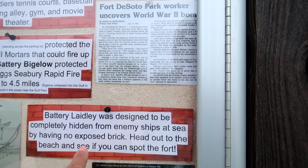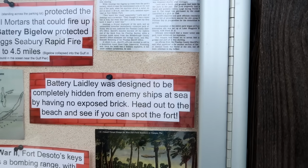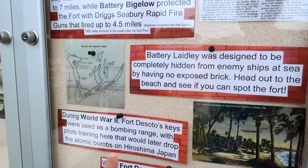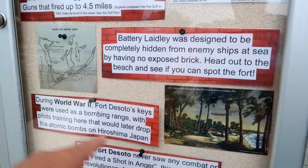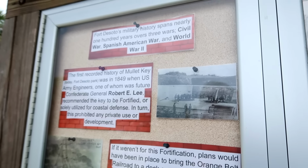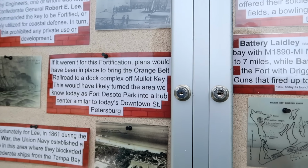This battery was designed to be completely hidden from enemy ships at sea by having no exposed brick. Oh, that's kind of neat. So that's why it was all done that way. The keys were used as a bombing range with pilots training here that would later drop the atomic bombs on Hiroshima, Japan. Wow. It says he recommended the key to be fortified for coastal defense.